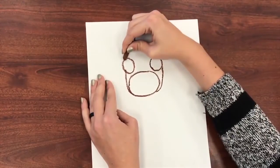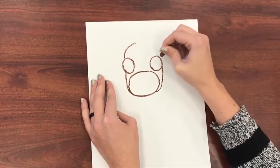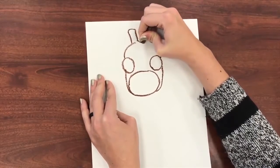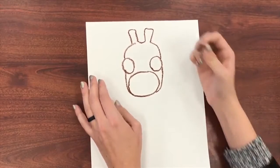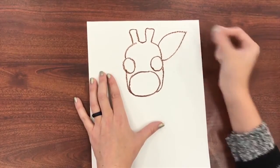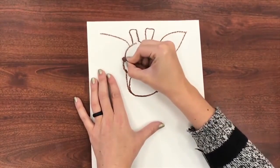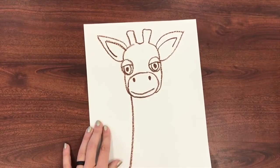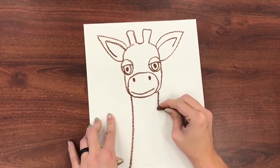I'm going to go from the top of my eye upward with a curve and do the same thing on the other side. My giraffe antlers are just going to be 2 curvy rectangle shapes. I'm going to do a curved line and then another curved line to that point. Same thing on both sides. Straight down, maybe curve it a little at the bottom, and then I'm going to go to my other side.